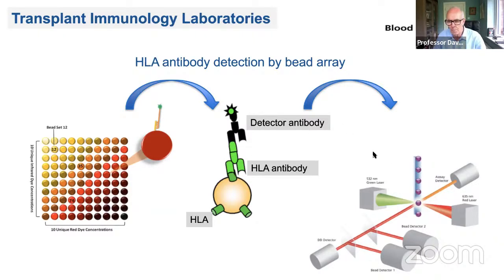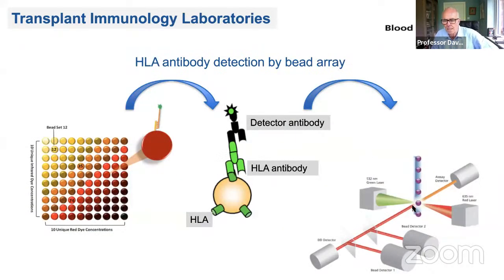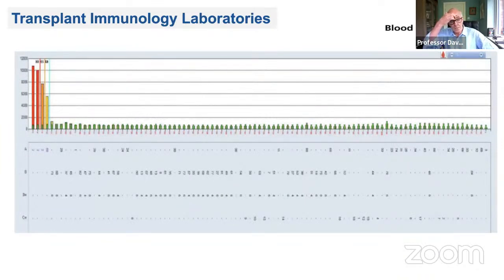This is then run through a machine called a Luminex machine, which is essentially a flow cytometer. And the flow cytometer has a laser which interrogates each bead as it goes through. It'll tell whether it's got antibody bound to it, one color, and then the other colors will identify which individual bead. It'll address the bead. So a positive reaction can be shown, identifying what HLA that bead carries, which is bound by an antibody. And the results look like this.